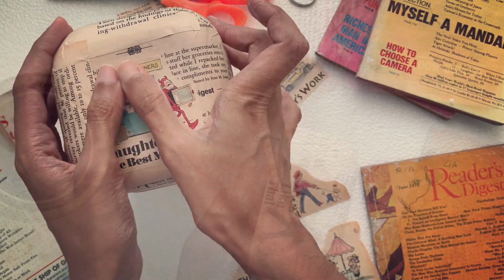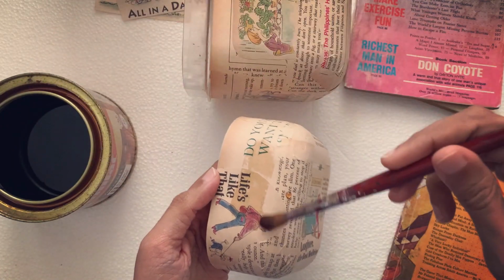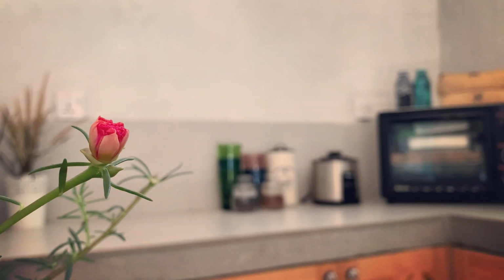Reusing doesn't mean that you always have to do with your old stuff. I love to add some value for these things, and it gives me so much of pleasure after turning them into a new look and feel.